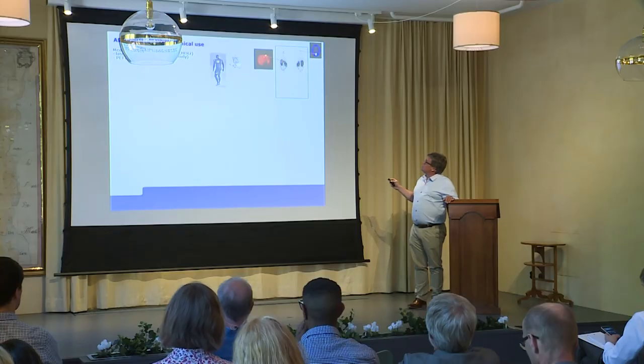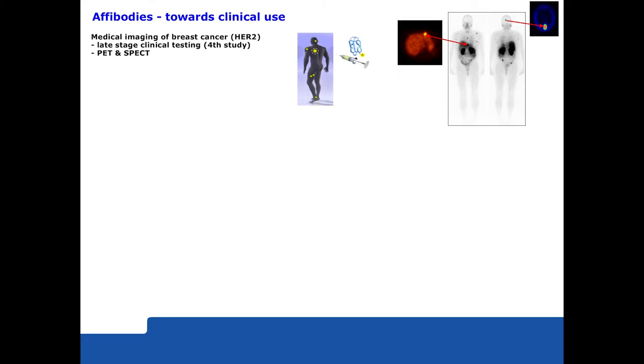And in these studies, we find the same metastases as with other methods in a very fast and rapid way. These move to the tumors very efficiently. And in this particular woman, we found a brain tumor that we couldn't detect with any other method, and she has gone through surgery and is living today.